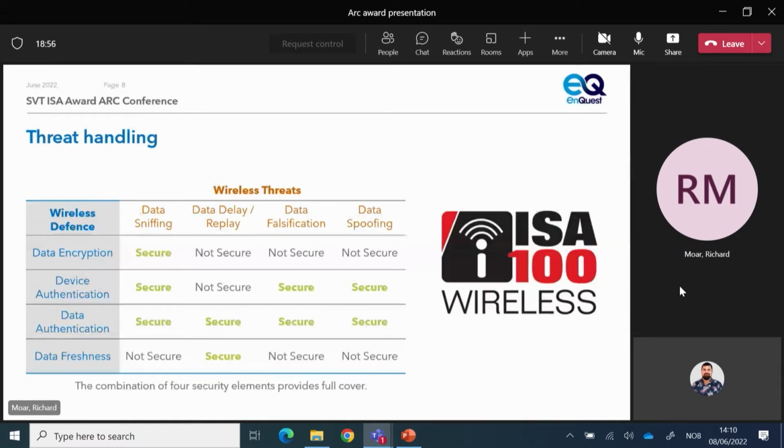All data is authenticated, so sniffing, replay attacks won't work, and also data spoofing. And then we have data freshness, so it's a completely secure protocol. There have been a few white papers from people claiming they've managed to hack ISA 100, but they've been falsified. They weren't true. They've used over-the-air provisioning, where they stole join keys as data was being transmitted, but we don't do that. We always use a serial device, and we provision every device in a secure location, and nothing's shared.